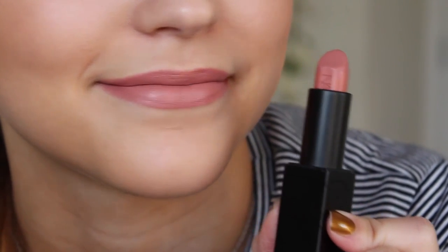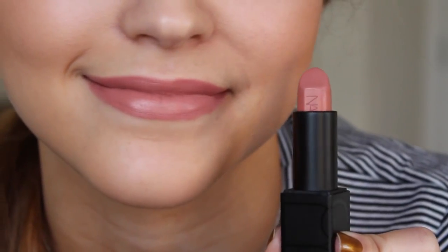They're $32, which, yeah, that's expensive. But they're worth every single penny. They're more expensive than MAC, but they're better than MAC. They have the best formula in the entire world. They last forever on the lips, and they're not supposed to be like a long-lasting lipstick.